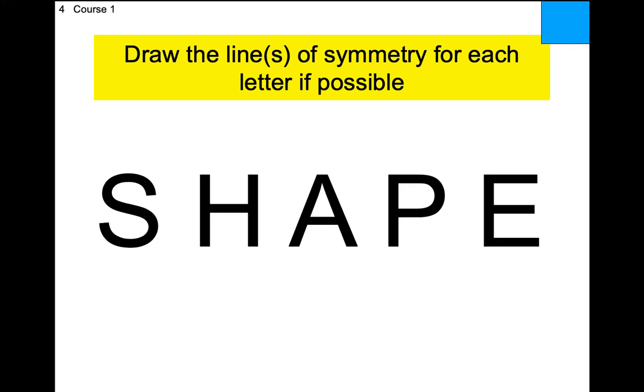Vertically straight. How about H? Yes. Which way? Vertically and horizontal. How about A? Vertical. How about P? No. How about E? Horizontal. Okay, so easy. So even letters have symmetry to them.